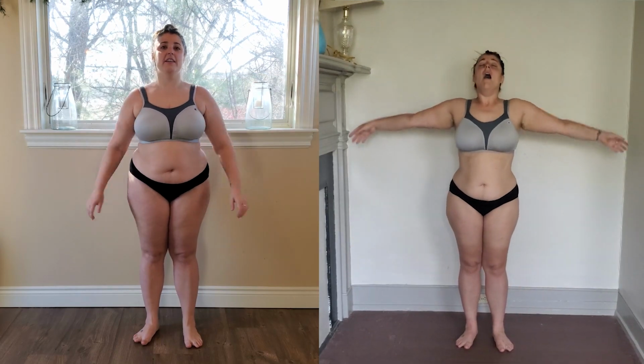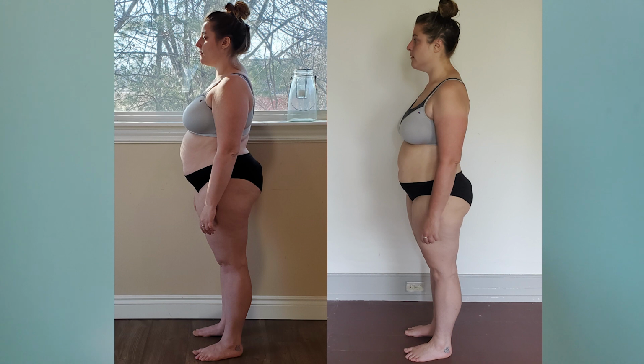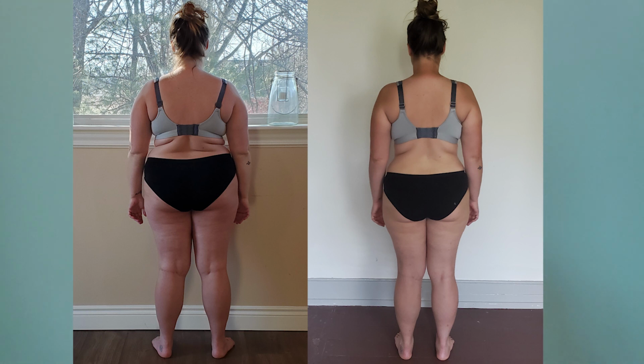And then I also took pictures. I'll flash those babies up on the screen. So like I said, my midsection, I can tell a huge difference, and my stomach. I also noticed a big difference in my back as well. I didn't really notice a big difference in my face, in my arms, or in my legs, or even my butt at this point. So I was curious to see if I'll notice a big difference for my final results.